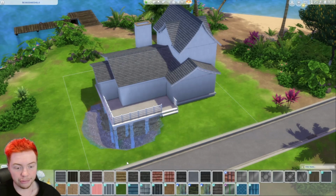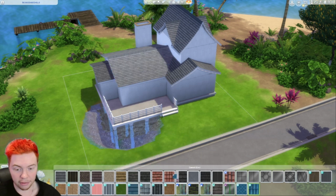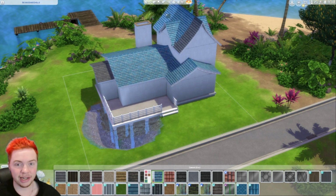So I'm going to start with our roof, and I wanted to go with something a bit more unique, and I'm thinking we go with blue. Obviously we're still doing a bit of an older house, so we'll have to see what we can actually get in blue. I do kind of like this one though, just because it's quite unique. So I think let's go with that one, just because we haven't really done that before.